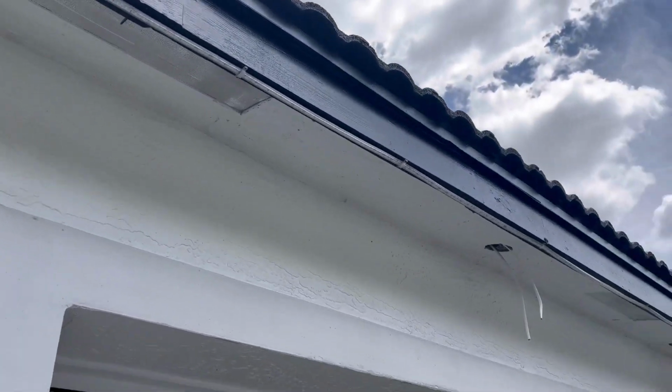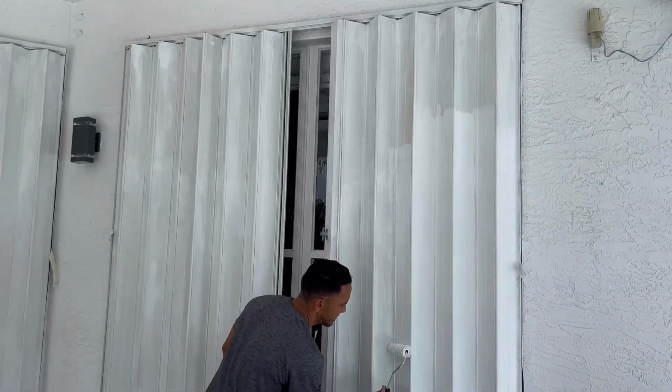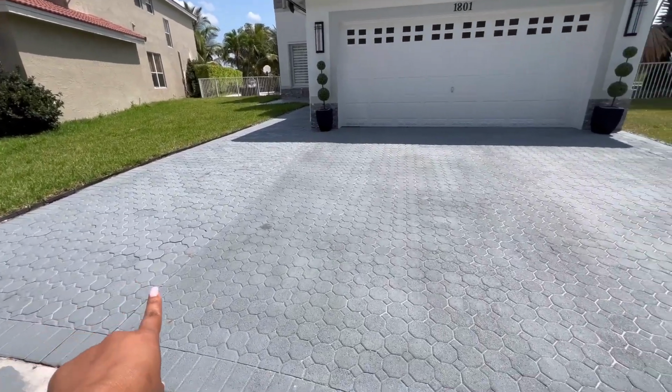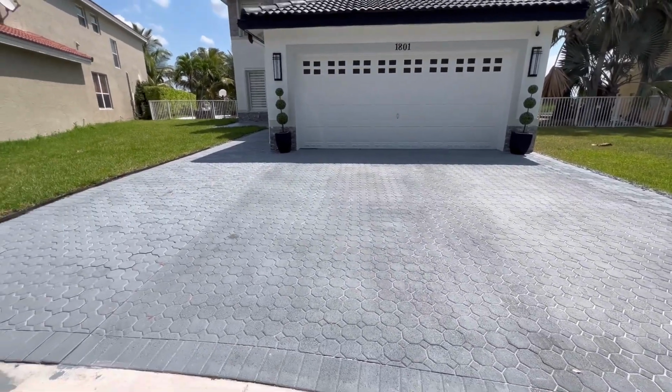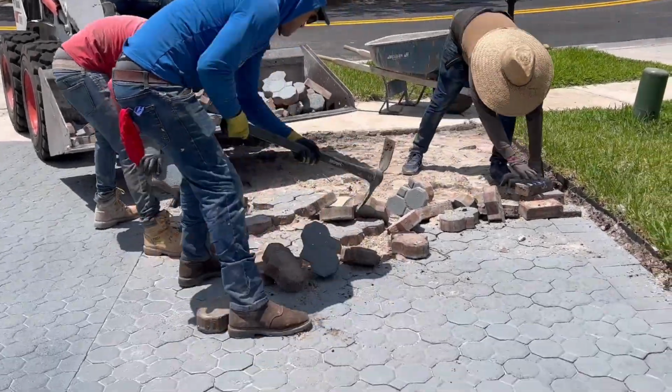So let's start with the exterior project. We added recessed lighting to the edges of the house, and the hubby also painted the yellow shutters for me, and he surprised me for Mother's Day with a new driveway. It's something that I wanted to do. We did the extension, we painted it, but we were still not fully happy with it. So guess what? We got a new driveway.